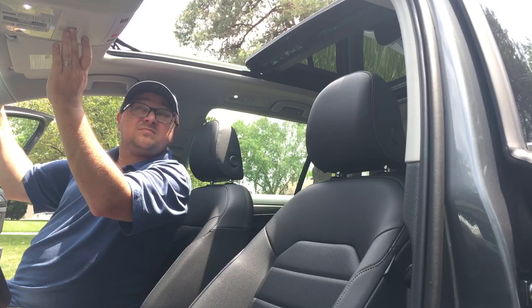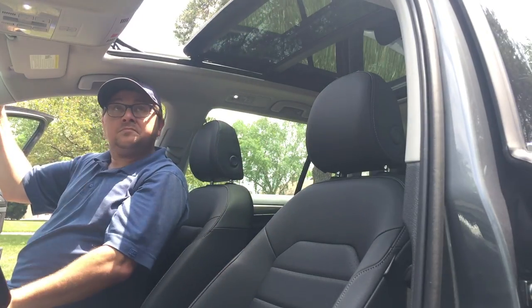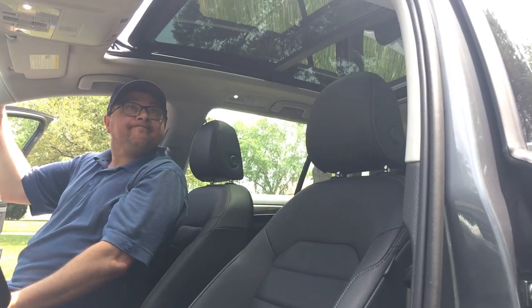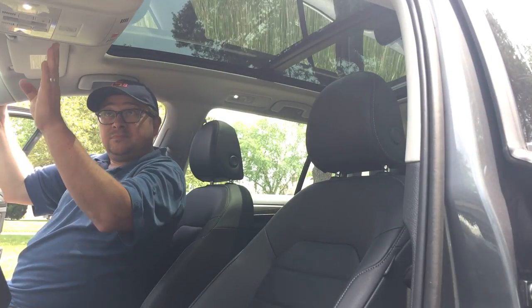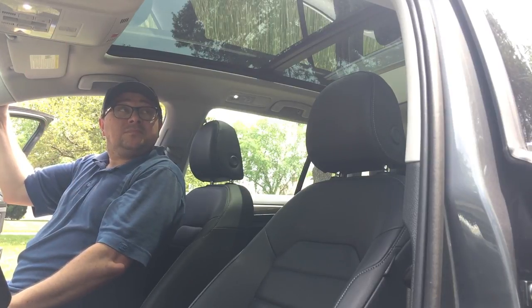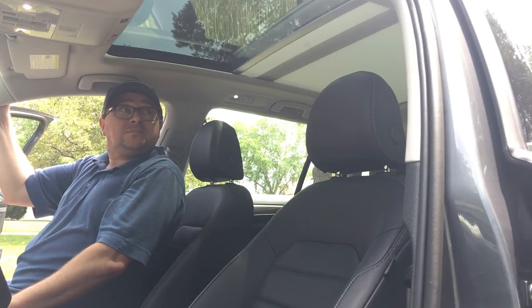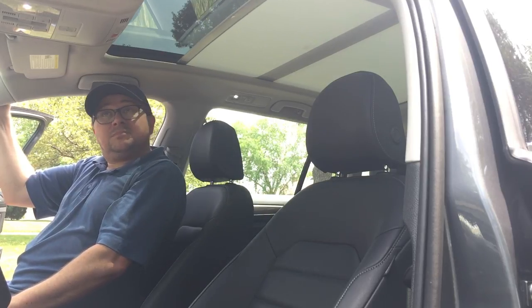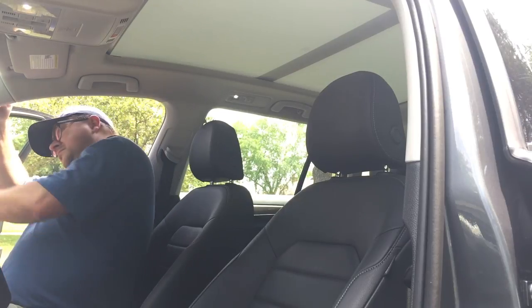So, all in, with destination, we're at $35,705. Is that a lot of money for a Golf? Yes, but your friendly Volkswagen dealer will probably cut you a deal. Also, most people aren't buying, they're leasing, and so there'll probably be some very attractive lease packages on this, probably at about $250 to $320 a month. And for that pricing, this all day.